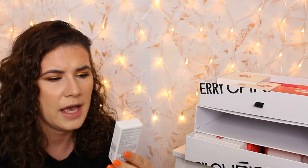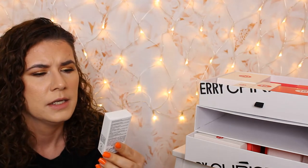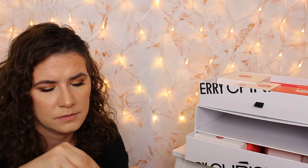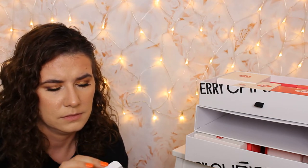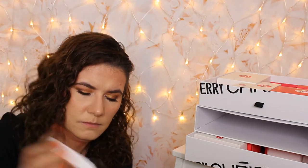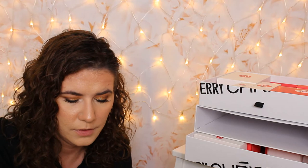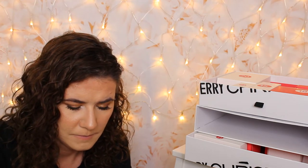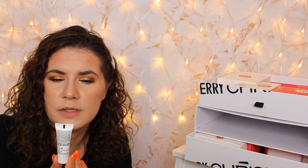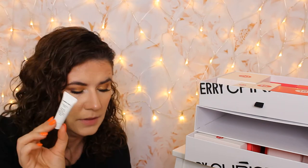And in this one, we have Comfort Zone. It's a scrub exfoliator. What is this? No? You don't want to come out? No? Okay. Okay, here we have it. This is Illuminating Refining Scrub from the brand Comfort Zone.